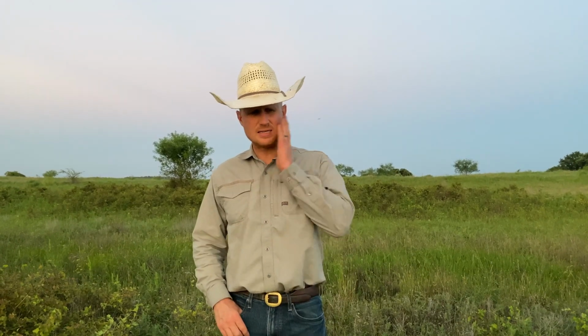It's been roughly 20 days since we left this paddock. We grazed it for roughly 3 days. I'm sorry about all the bugs and stuff, swatting at them, but we grazed it for 3 days, about 7.5 acres, with I'll be 157 nannies and about 186 kid goats.